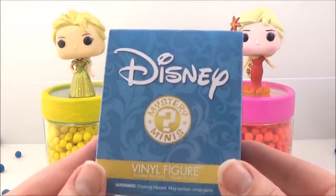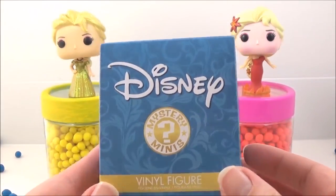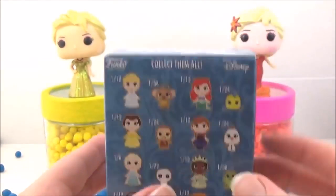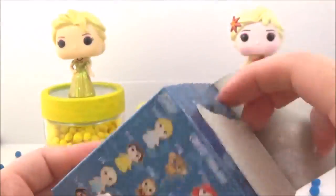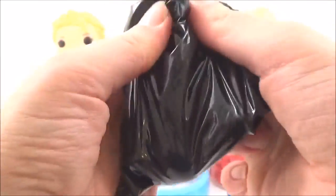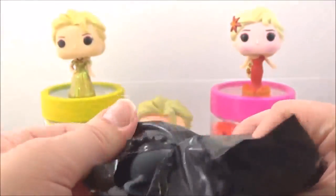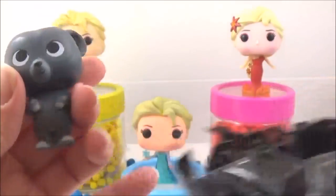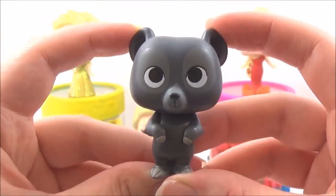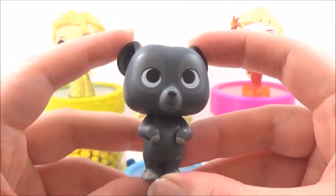We have a blue Disney Mystery Mini. Let's see if we get Elsa. We got one of the bears from Brave.